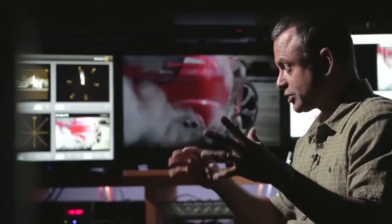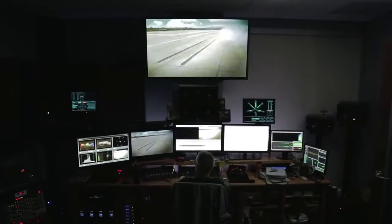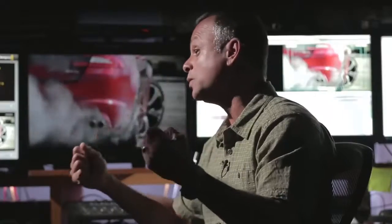I think Bill's done a great job in terms of color correction. The guys in CG did a great job in terms of bringing the whole image to life. I think the edit's terrific as well. I'm really impressed with what we've done. You know, it's one thing to have a vision, you see it in your mind's eye. It's another thing to see it up there on the screen.